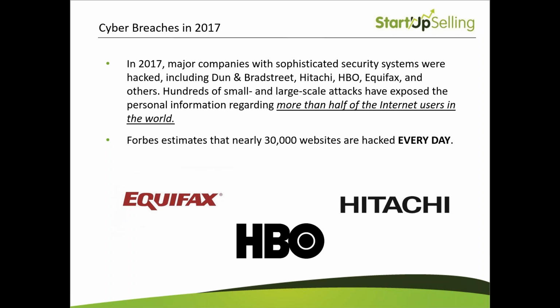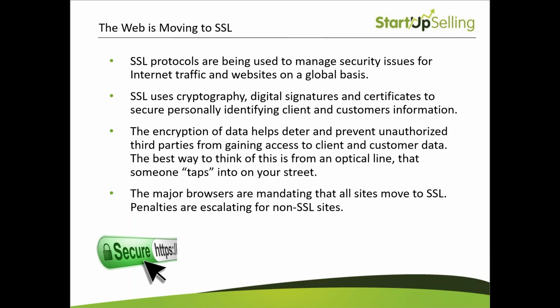In 2017, big names, huge names were hacked and breached, and that includes Equifax, Hitachi, HBO. Equifax to me was the most egregious. I personally paid Equifax to monitor my credit, and essentially every person who has a credit history, their information was breached with Equifax, and we didn't learn about that right away. I consider that to be one of the most challenging situations from an organization who's supposed to be minding the data, who basically was out to lunch.